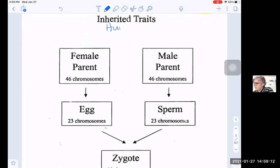So I'm going to start my notes here. So we're looking at humans. And the reason I want to make sure that you understand that is because of the number of chromosomes that I'm referring to in this diagram today. So what we have here at the top of our diagram is a female parent and a male parent. Okay, so this is my female over here.